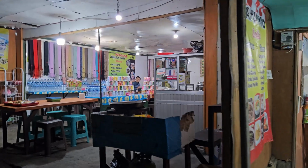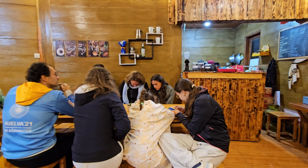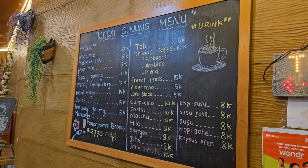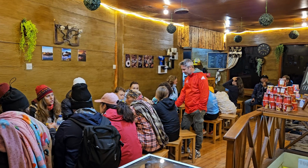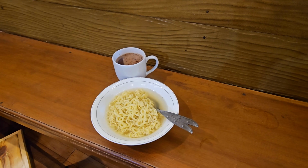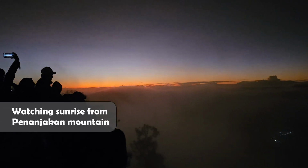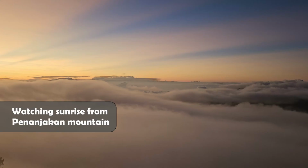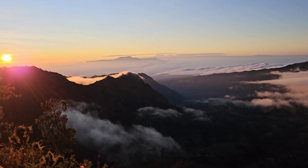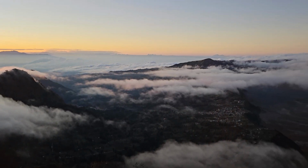There are multiple viewpoints, and the one I went to is the highest and most popular. Small coffee shops near all the viewpoints offer drinks and light meals, while visitors wait until 4 AM before taking the 10 minutes walk to the viewpoint area. The sunrise is at 5 AM, but it is necessary to go early to get a good spot. The temperature is around 10 Celsius and very windy, so do bring warm clothes.